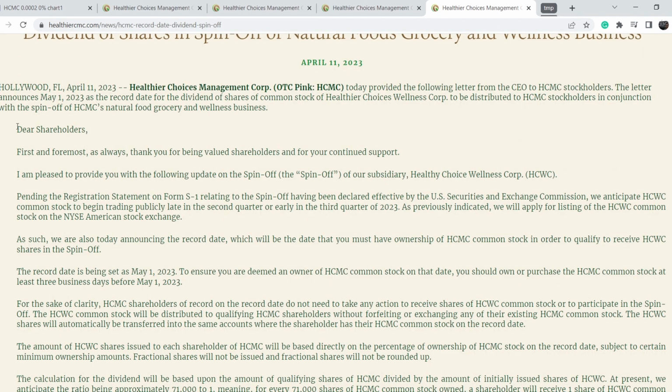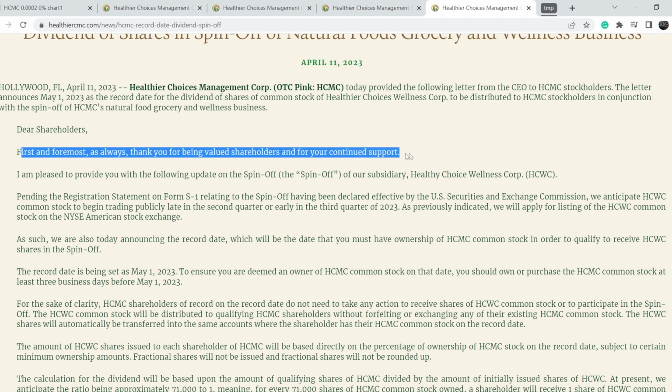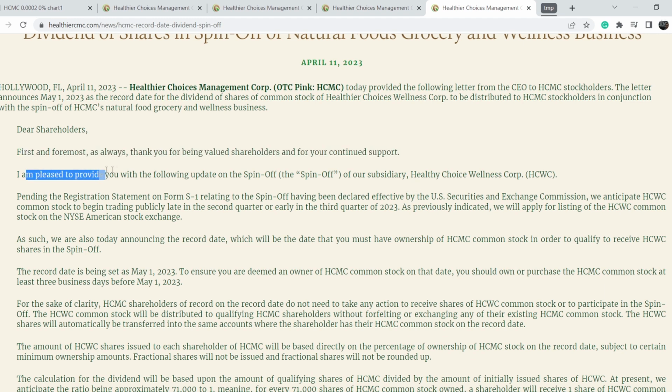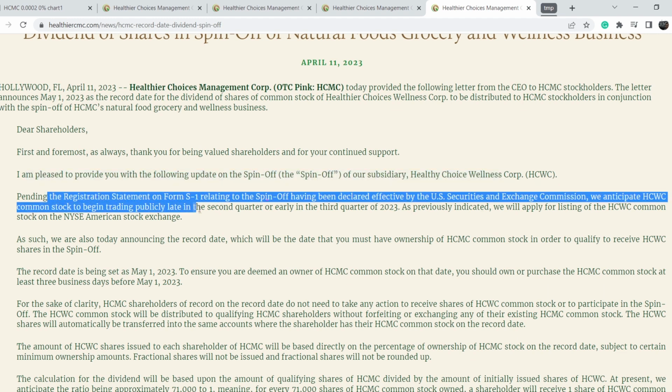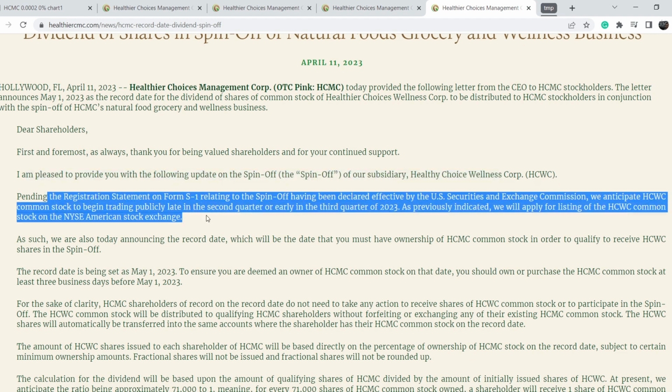Here is the letter itself, and the CEO of this company wrote, "Dear shareholders, first and foremost, as always, thank you for being valued shareholders and for your continued support. I am pleased to provide you with the following update on the spin-off of our subsidiary Healthy Choice Wellness Corporation, HCWC. Pending the registration statement on Form S-1 relating to the spin-off, having been declared effective by the US Securities and Exchange Commission, we anticipate HCWC common stock to begin trading publicly late in the second quarter or early in the third quarter of 2023.